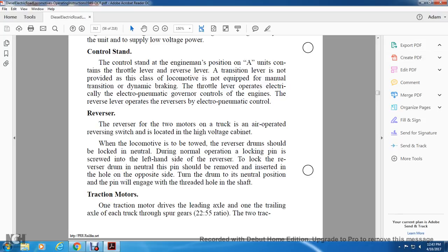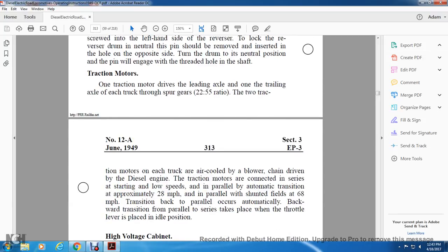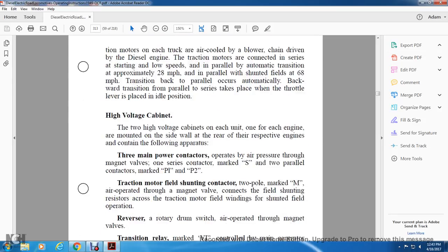Traction motors. One of the traction motors drives the leading axle, one the trailing axle. Each truck has through spur gears with a 25 to 55 ratio. The two traction motors on each truck are air-cooled with a blower chain driven by the diesel engine. The traction motors are connected in series at starting, with automatic transition to parallel at approximately 28 miles an hour, and parallel with the shunting field at 68 miles an hour. Transition back to the parallel occurs automatically. The backward transition from parallel to series takes place when the throttle lever is placed in the idle position.